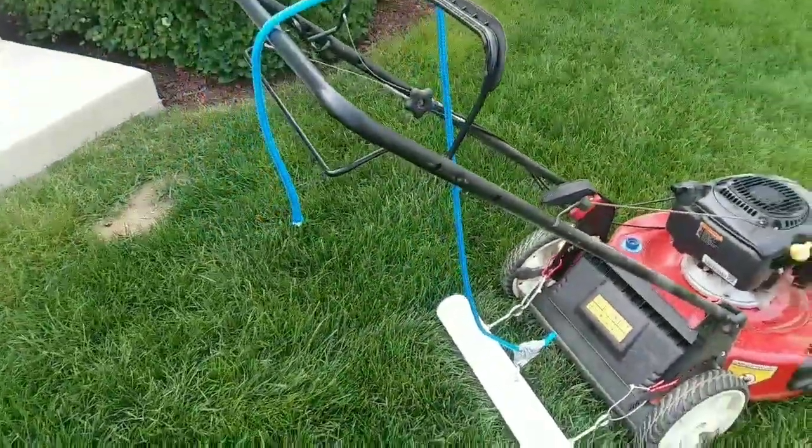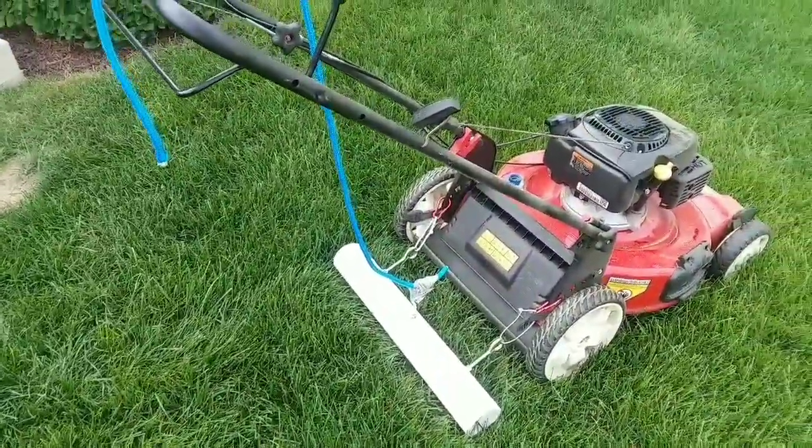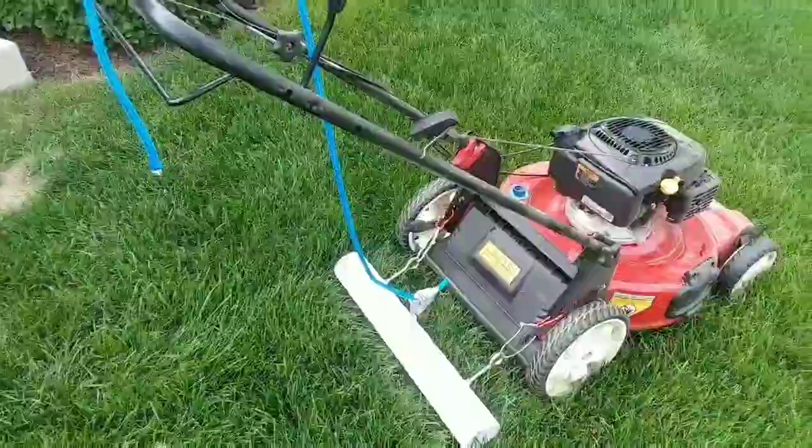And then we have a rope here so that when we're mowing, we could pick this thing up on the turns so we don't have to drag it around. With that, let's get to some striping action.